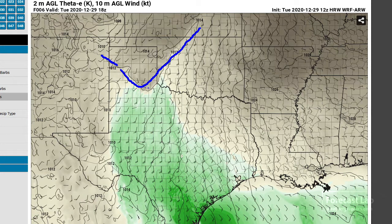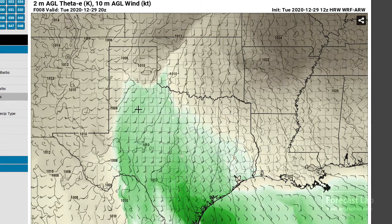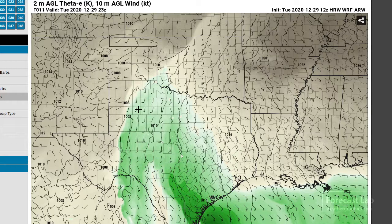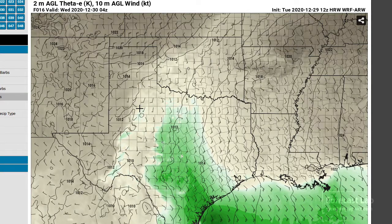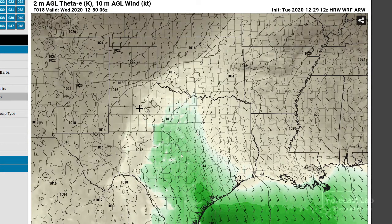There's one front right there. There's another out to the west. And where they impinge on those fronts, we get some convection right through this zone right here. So that correlates pretty closely to the SPC risk area. As the storms get going, you can see the cold pools start developing. This is around 10 p.m. tonight. And then here we've got midnight. That's definitely a cold pool right there.